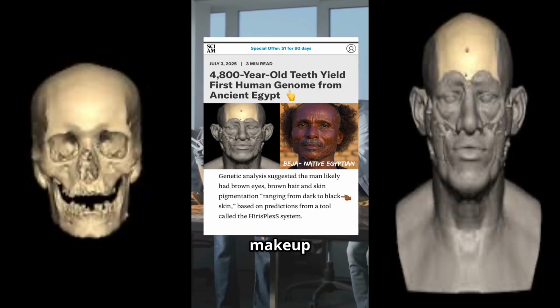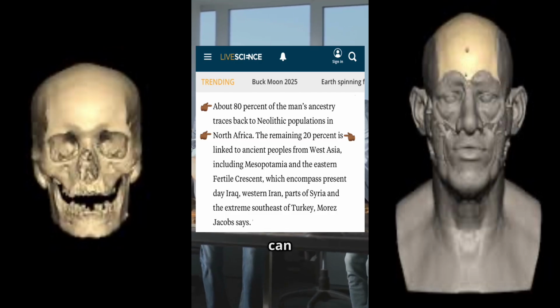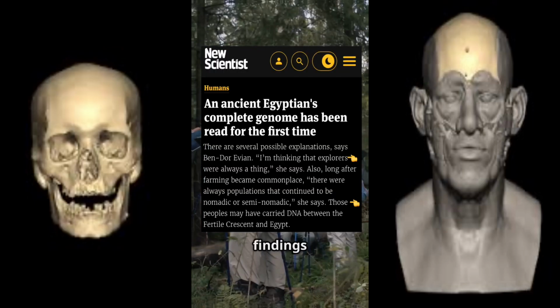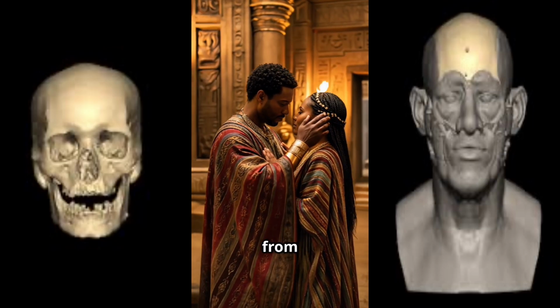This man's genetic makeup revealed that he was a native Egyptian, with 80% of his DNA native to North Africa, while 20% had DNA components that can be traced back to Western Asians, particularly from ancient Mesopotamia. These new findings show that there was a trade and some migration of people from Western Asia into Egypt, and also some intermingling with people from both regions.